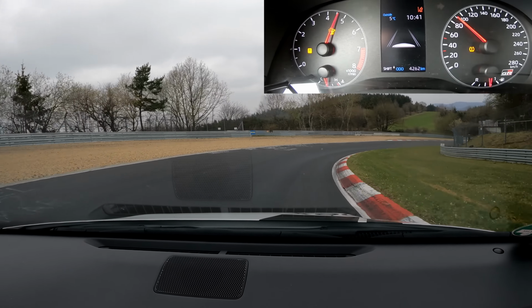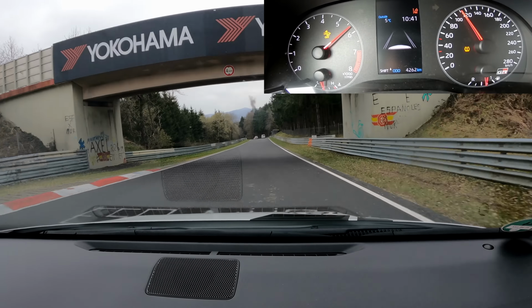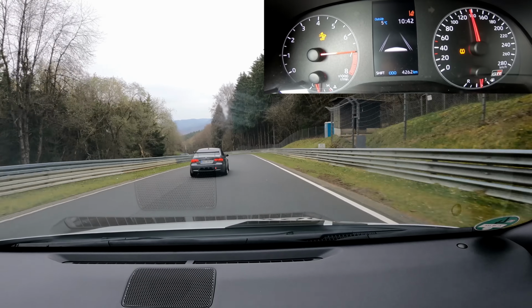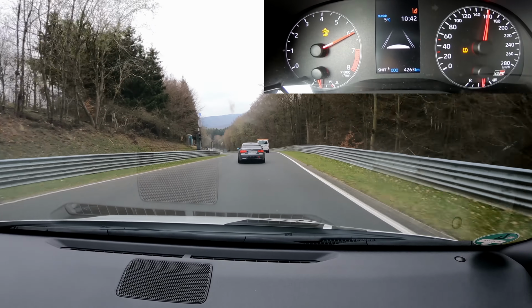Is that Fabsan behind me? I think so. Oh no, it's his old car, I think. Sharing my boys on the run. Not on the run, but on a Sunday run.